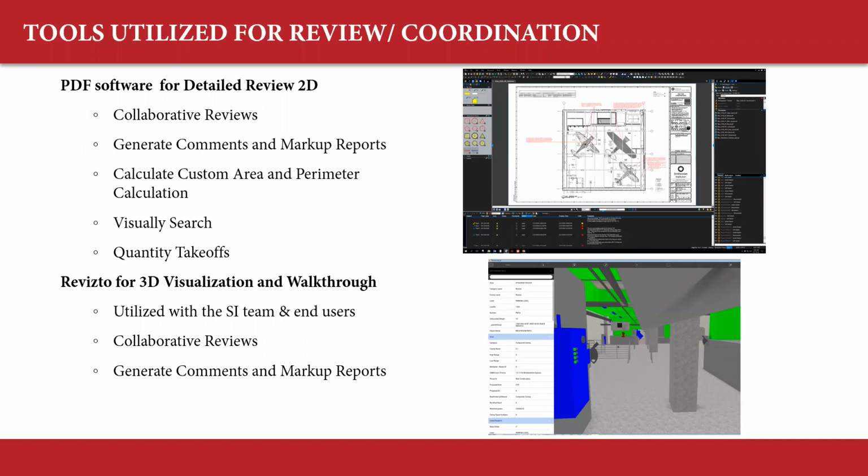Similarly, the Smithsonian really liked having a very easy to use virtual reality and computer visualization tool. At the time, they were using a PDF software to do review of the documents, and it was a pretty manual process. I think they struggled a little bit with that process because all that stuff they were marking up in drawings eventually had to be translated into a different program. They were really using Revisto for the 3D visualization, both walking through it on the computer screen and, as I mentioned, through VR meetings with their own team as well as the end users.